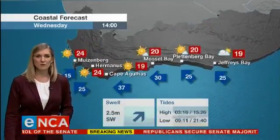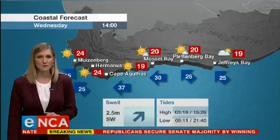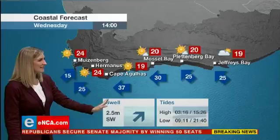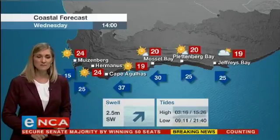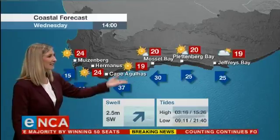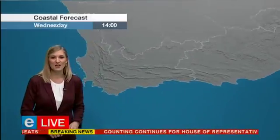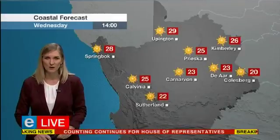Kraaifontein with a mild afternoon at 23 degrees with warmer and sunnier conditions as we head towards the Western Cape. 28 for Worcester. We head into the mid-20s for Muizenberg and Hermanus with a southwesterly wind for False Bay. You'll see an easterly wind for Cape Agulhas and Mossel Bay, and then a moderate southeasterly wind for Plettenberg Bay and Jeffreys Bay, with a 2.5 metre southwesterly swell in the forecast.